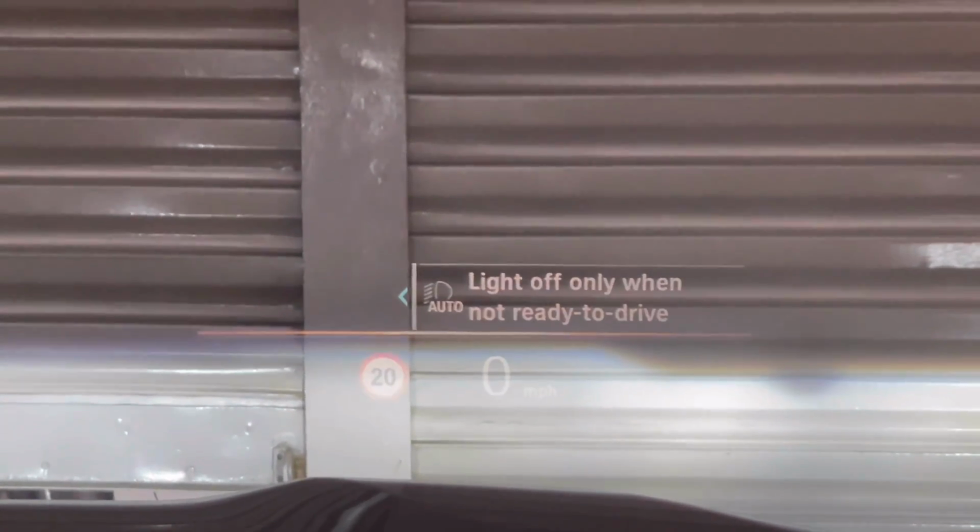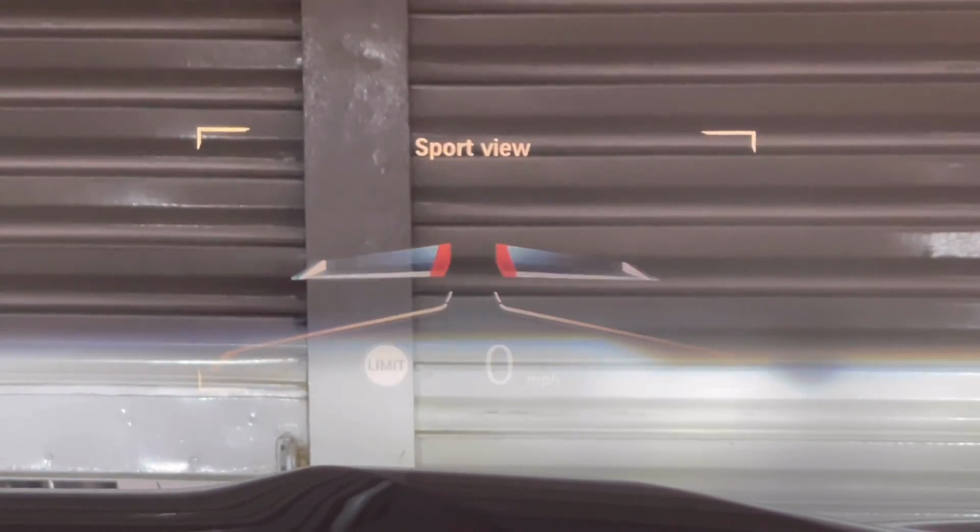Put on the brake, press the start button, and there you can see the nice animation, and then the heads-up display is going to turn on. There you can see that. So if I turn the headlights off, it's going to say light off when not driving. So you can configure different things from the heads-up display as well. Let me just do that so you guys can see it.